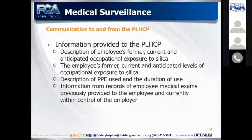Information communicated to the doctor, though, again, all of this communication is the employer's responsibility that this gets done. All right. So we need to tell the doctor the description of the employee's former, current, and anticipated exposure. So we've got to figure that out. We need to tell them what kind of PPE they're going to be using. We need to tell them any other medical records. So we better have a good form in place and good procedures in place for that employee to go to the doctor where they're bringing this information.